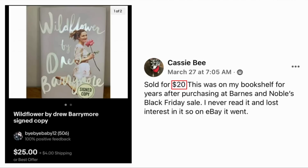Cassie B. sold for $20. This was on my bookshelf for years after purchasing at Barnes & Noble's Black Friday sale. I never read it and lost interest in it, so on eBay it went. It is the book Wildflower by Drew Barrymore, signed copy. And I will tell you, Cassie, that you didn't really miss anything.